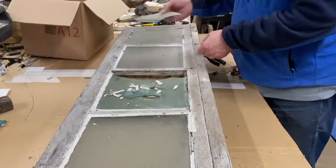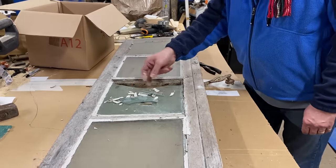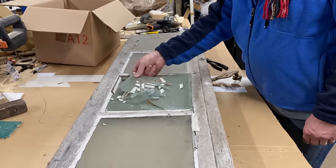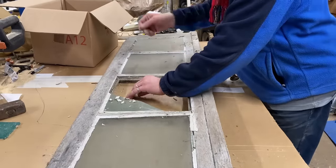Anyways, hello. Good Lord. And it just crumbles. I'm glad that's not a piece we're using. Yeah. And now people are going to say, what are you doing? It's pretty dull, so not much danger for me here.